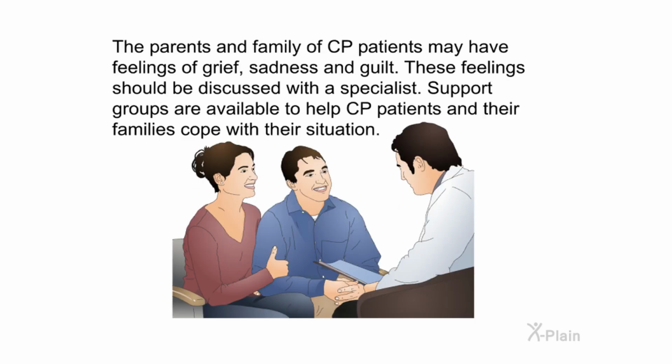The parents and family of CP patients may have feelings of grief, sadness, and guilt. These feelings should be discussed with a specialist. Support groups are available to help CP patients and their families cope with their situation.